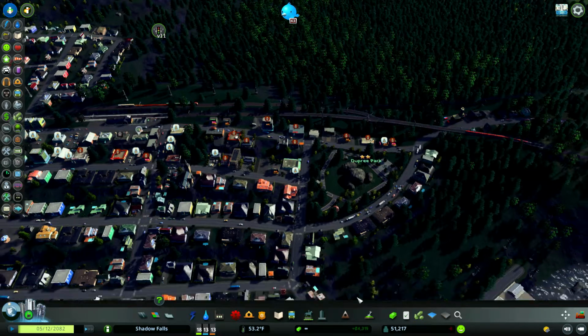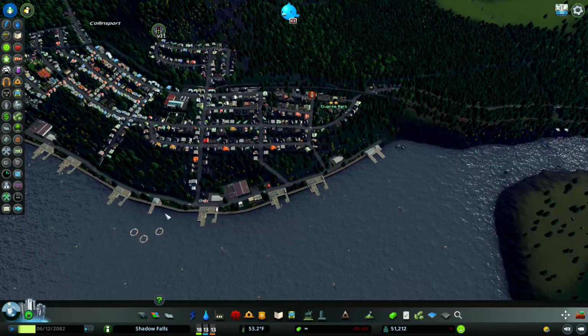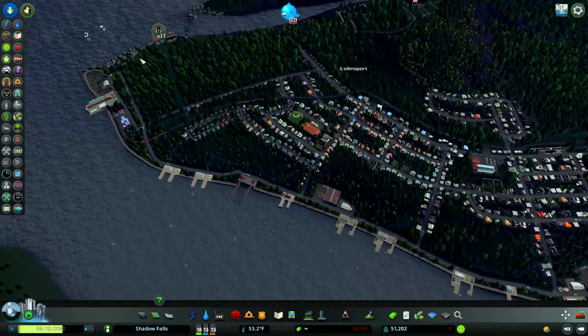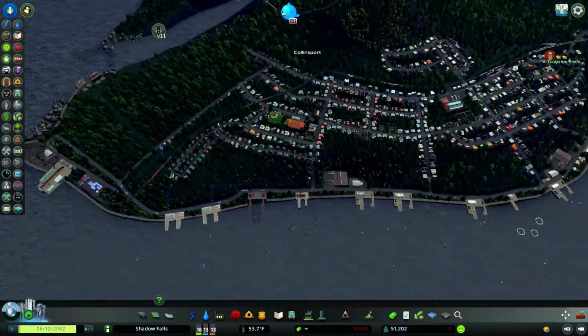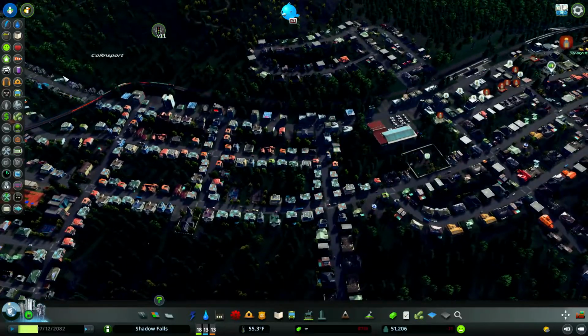It's a very small little park. Again, it's going to be all fishing villages. Like 1, 2, 3, 4, 5, 6, 7, 8, 9, 10, 11, 12 different fishing ports right here. All small town, all small housing.